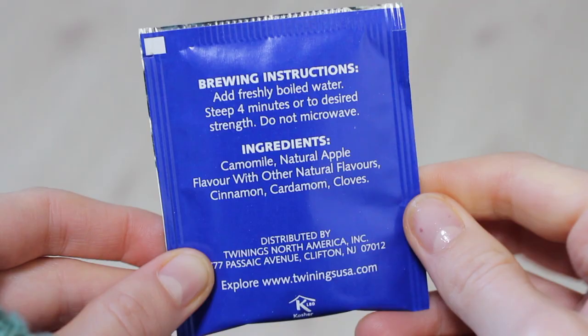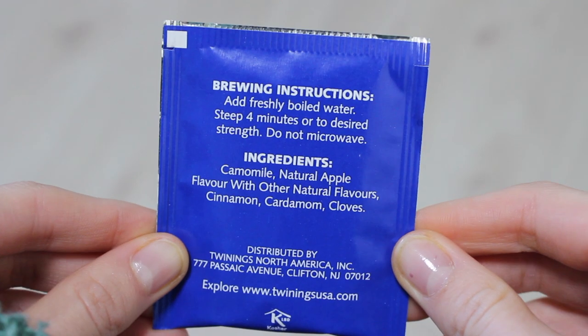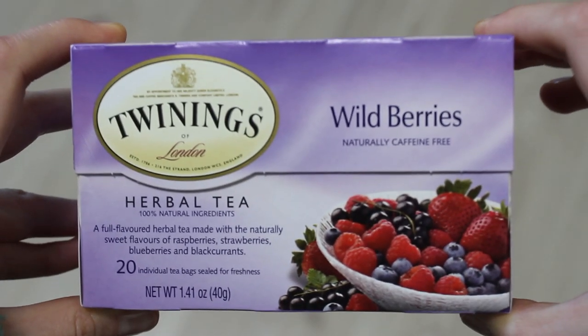The ingredients in these tea bags are chamomile, natural apple flavor with other natural flavors, cinnamon, cardamom, and cloves. This just screams Christmas to me and it brings me joy, real joy. The other tea I purchased by Twinings is wild berry. I love it. Sometimes berry teas tend to be too sour for me, but this tea is just incredible. It makes you feel healthy. I can't explain why. Anyway, we'll open this up and I'll give you a little ASMR.